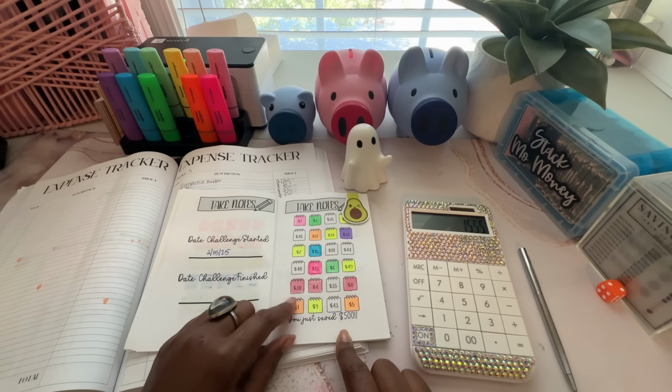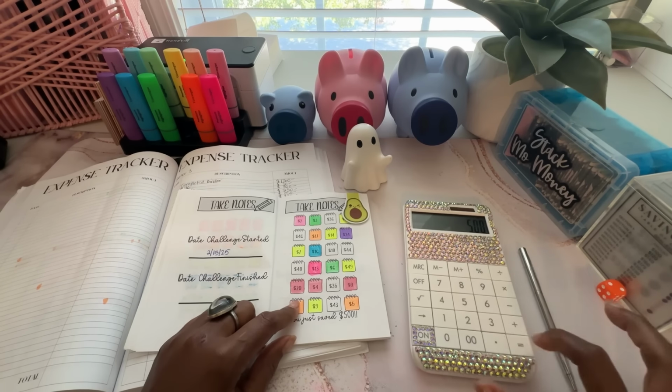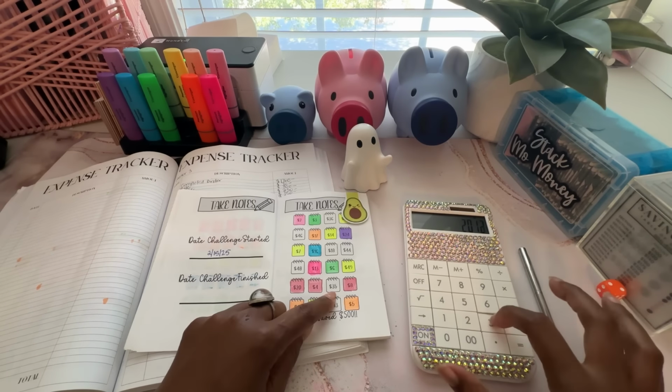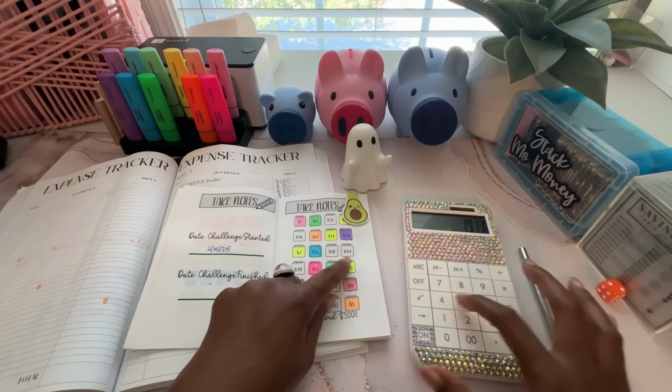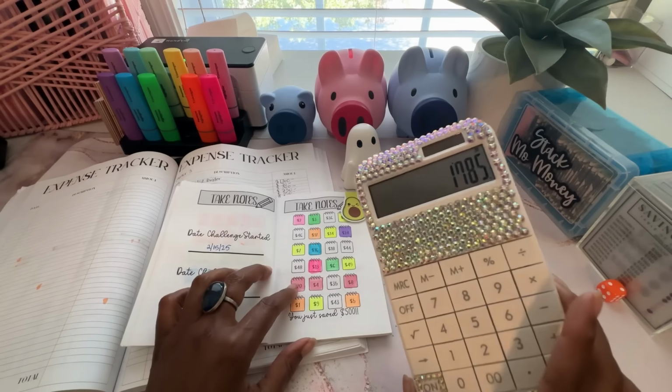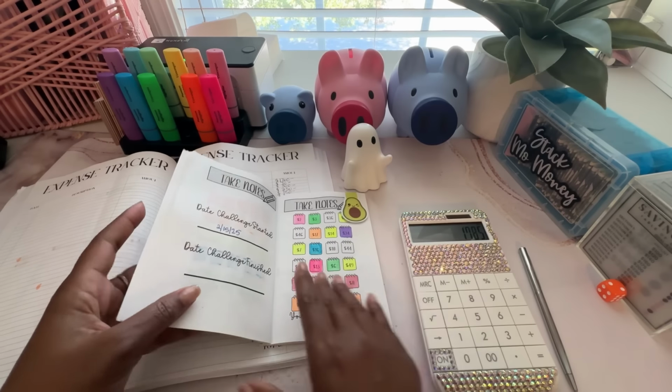Let's see. Let's do plus 500. That's 2,055, and we'll subtract out what I didn't do. 43, 35, 48, 18, 44, 46, and 36. All right, 1785 total is what's in the pink box.